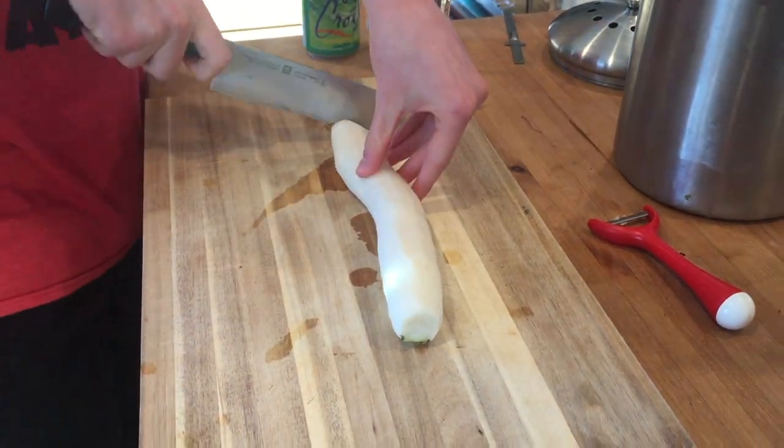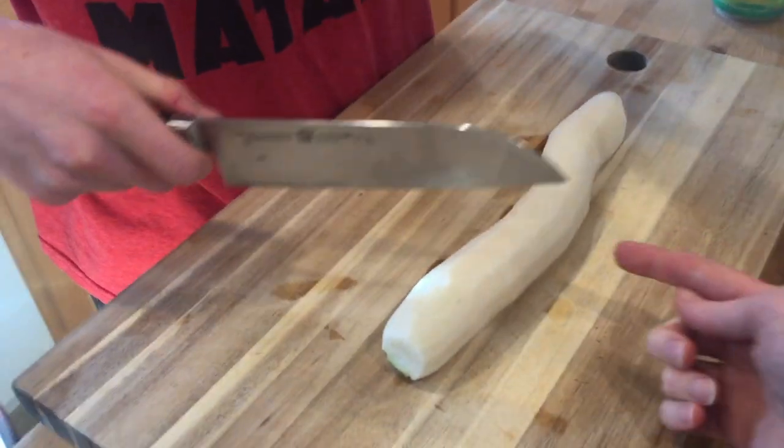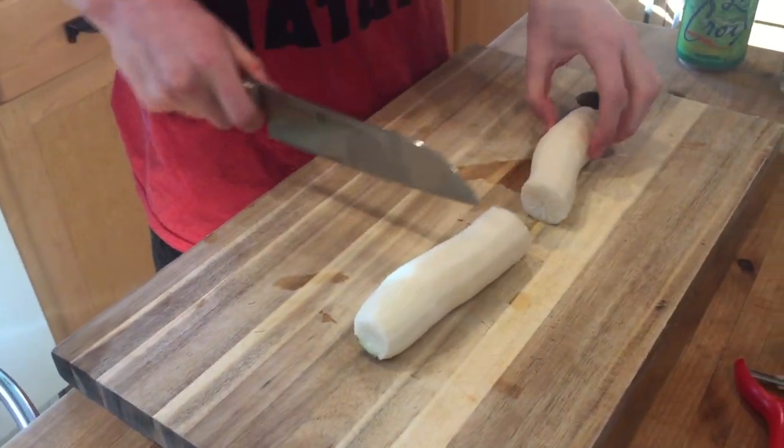Jeremy is now chopping the daikon. He's just going to chop it into chunks because we don't need them to be bite-sized pieces since we're just going to mash it up anyway.